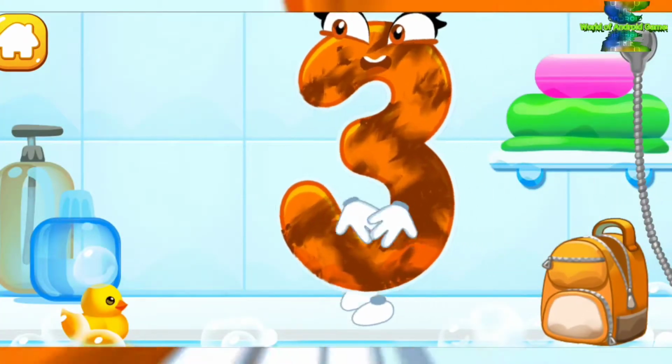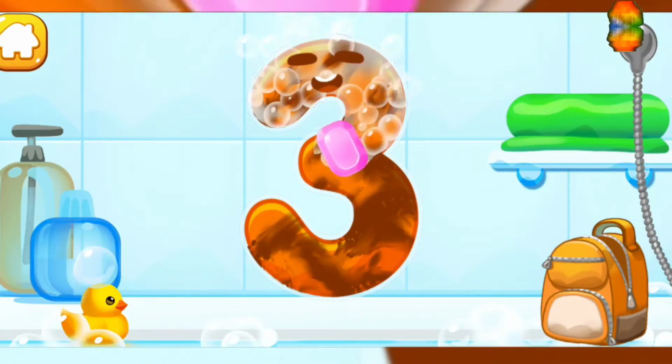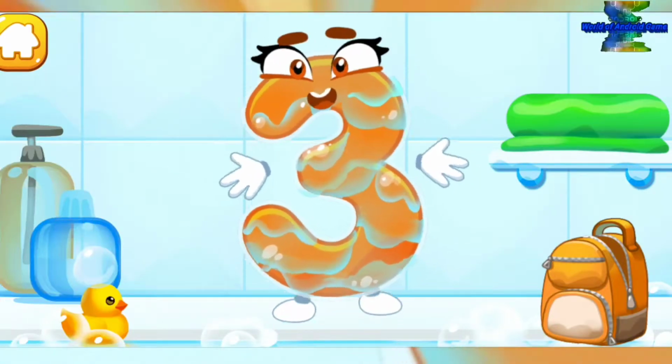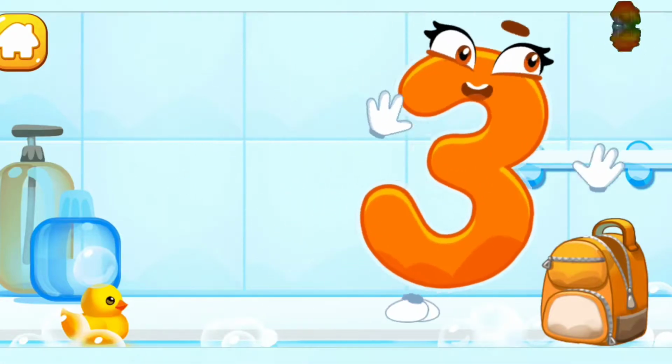Wash the number three. With soap first. Wash away the soap with water. Wipe the figure with a towel. Ready?